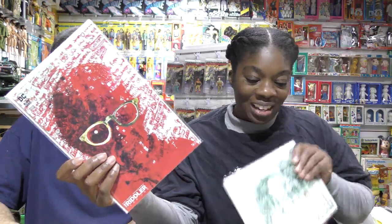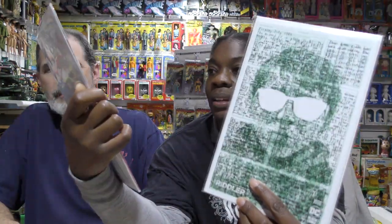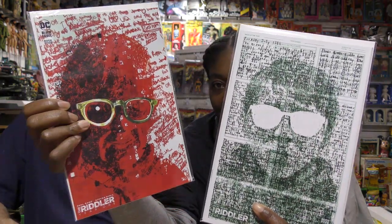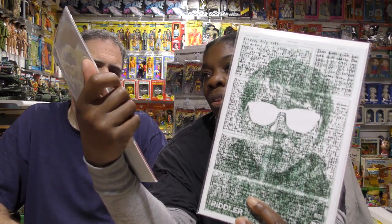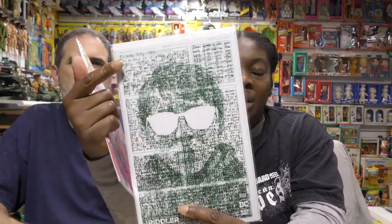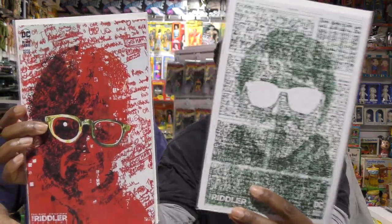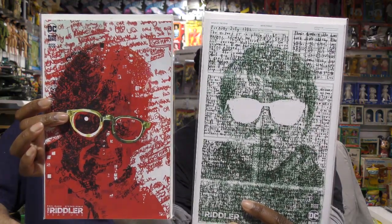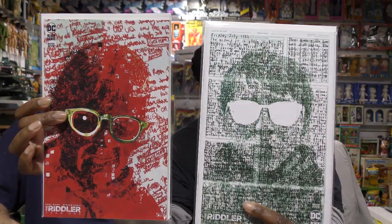Back to modern books. Now we got these two. This is from the Riddler series. I mean, really, it's nothing. You got a bunch of words that come together to make his face. You see the eyeglasses. That's it. It looks interesting, like, oh, okay, that's not bad. When you look at it just on the surface, you can pass by this. This one, too. This one is like his notebook, and his face is kind of drawn on with the letters and stuff from the notebook. But you can easily just pass this by. Your eyes might be drawn to the color on the white backdrop, the red, the green, but it's nothing really to make you stop and look.